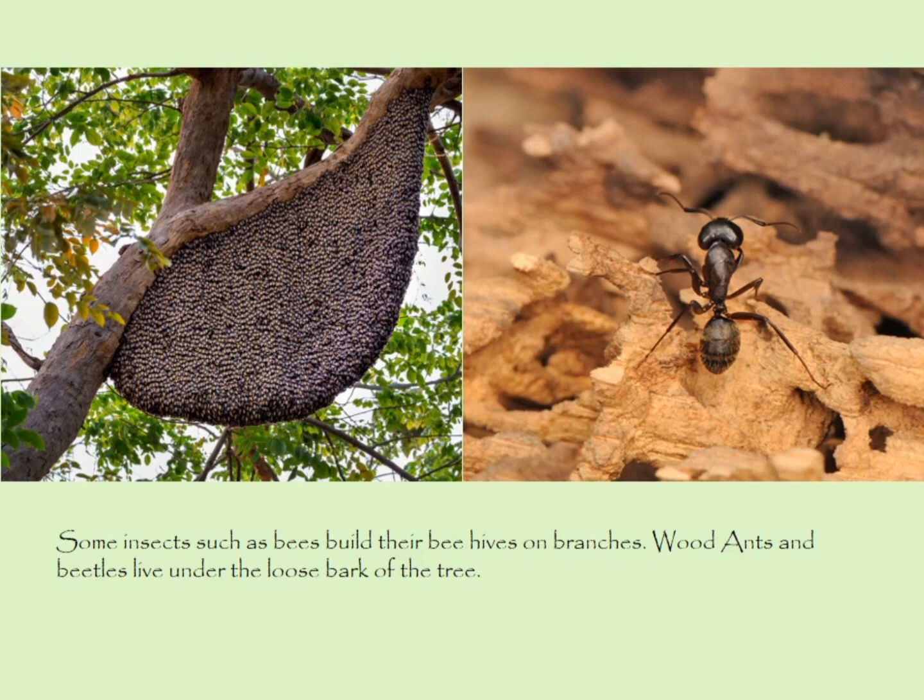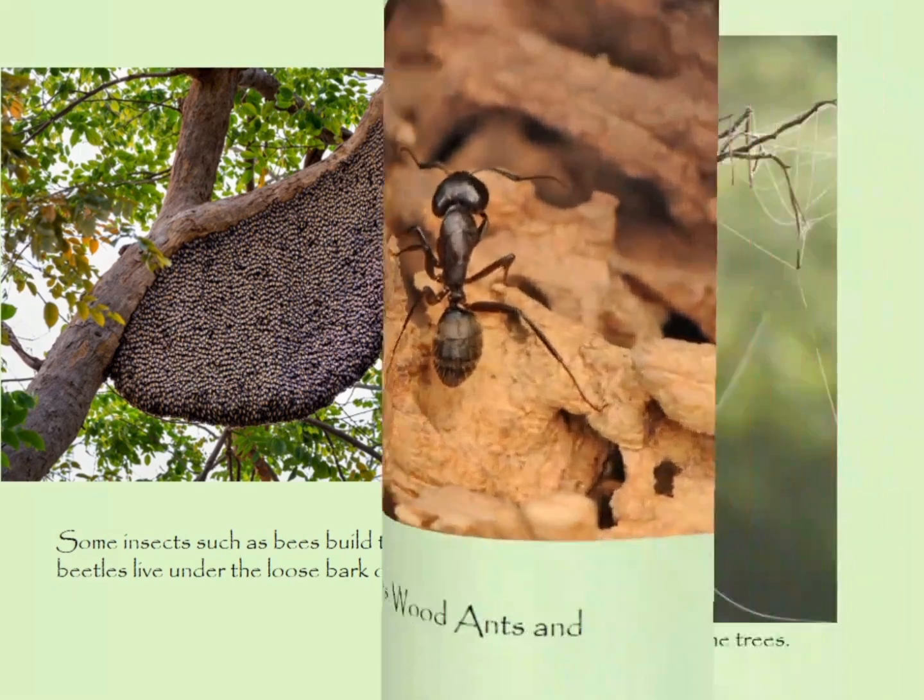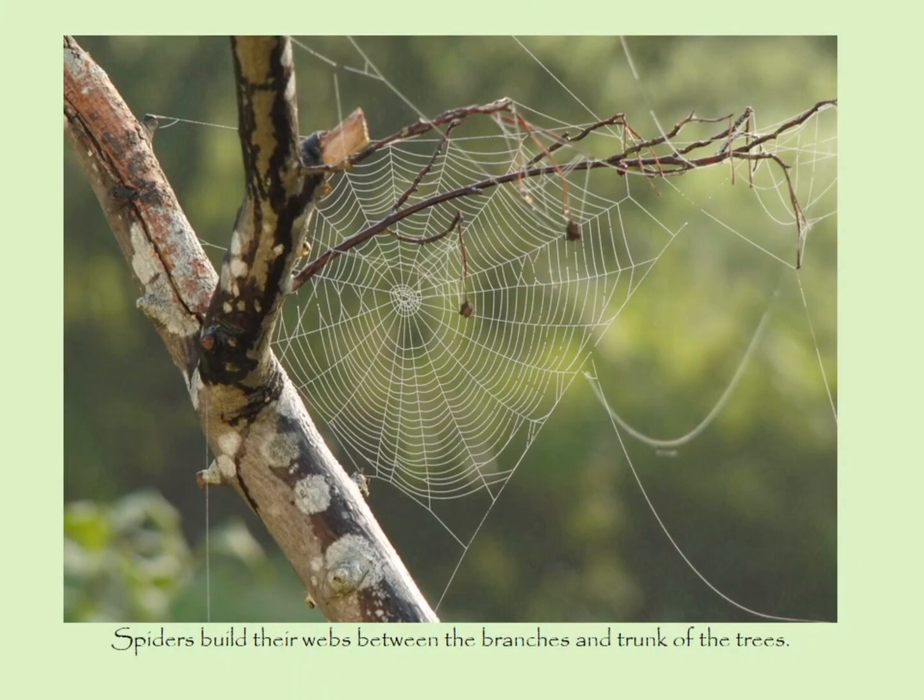Some insects such as bees build their beehives on branches. Wood ants and beetles live under the loose bark of the tree. Spiders build their webs between the branches and trunk of the trees.